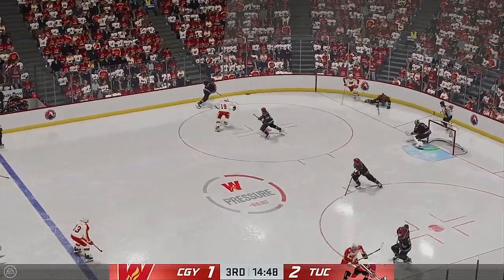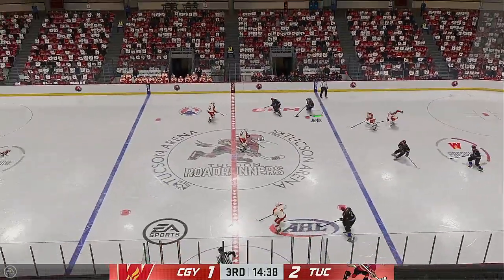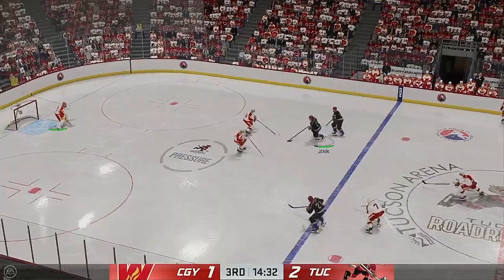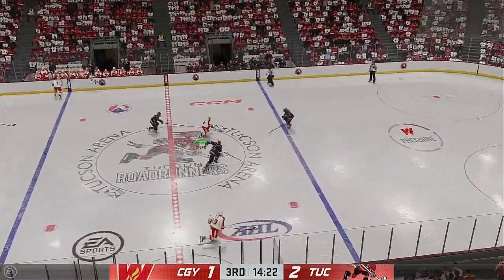This is a really nice save, James. I mean, the shooter's in the middle of the ice. He's in the slot area. And he's got to get to the top of the crease, square to the puck, to be able to make that save. Great job. Quick feed to Jones.